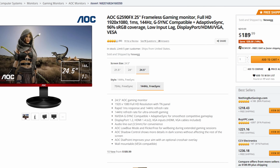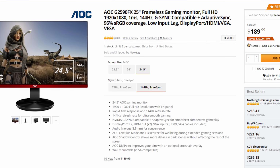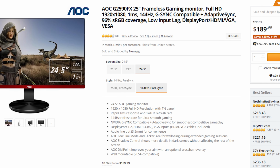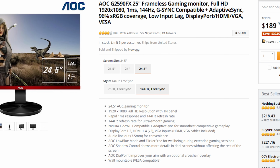The design is nicer, the panel is decent, and you get the bonus of it being officially G-Sync compatible. Of course, the FreeSync monitors I've already talked about will still work with Nvidia's GPUs through the toggle in the Nvidia control panel, but as the G2590FX is G-Sync compatible, adaptive sync will be enabled by default. At 27 inches, 1080p, 144Hz, and TN, there aren't any decently priced options right now, so I'd go VA in this category.